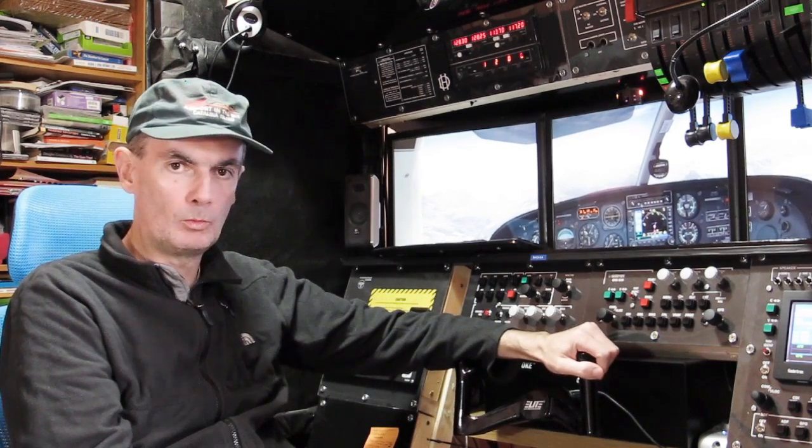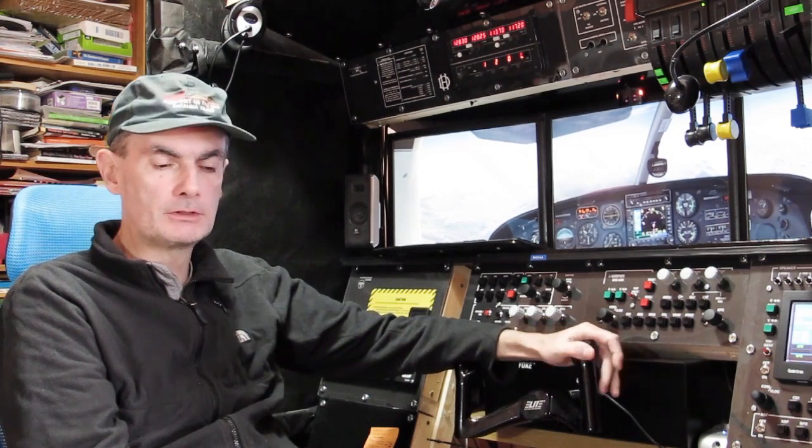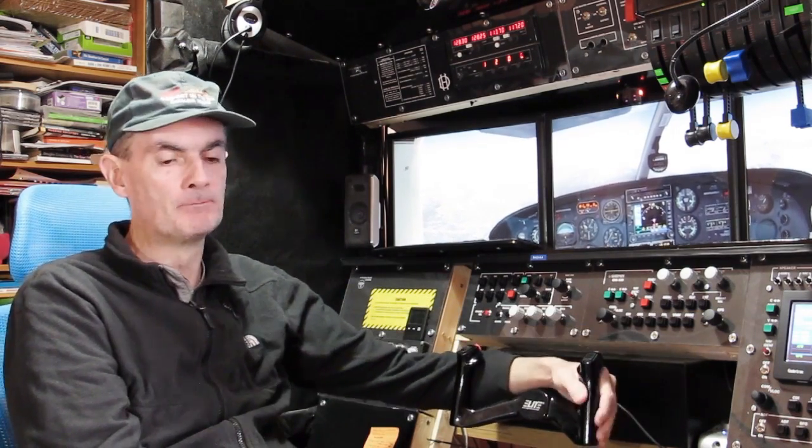GPS Plus panel. What does that mean? This will not only control the default G500 Garmin built into FSX, and that means you can have the G500 in any aircraft, whether it's a built-in default FSX aircraft or a payware aircraft. You can add that GPS 500 to any aircraft simply by adding a few lines to the panel.cfg file. But this is also constructed with enough buttons and switches to implement the Garmin GNS 530 or the 430, which is the 530 without the display.